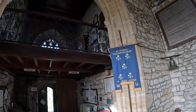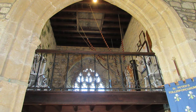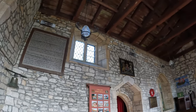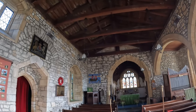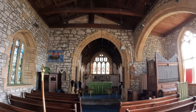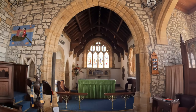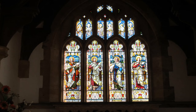Just looking up there, I don't know whether you can see, it's quite dark. That's the bell tower. I think there are six bells. And then just slowly panning around. So hopefully it's going to be light enough for you to see in here. We're coming towards the altar with an impressive stained glass window there.